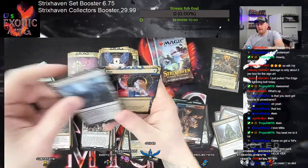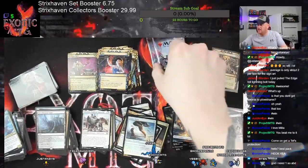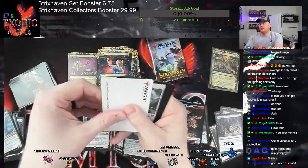Another Snarl land. Opt. Foil Zephyr Boots. And another list card, Victimize. Two packs left from this box. We have now, I think, at least broken even. Probably made a little bit.